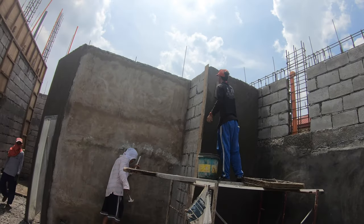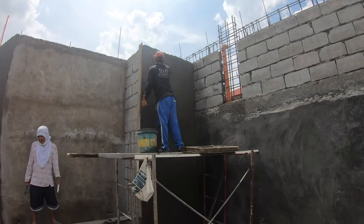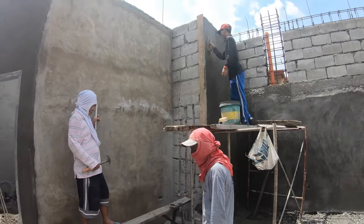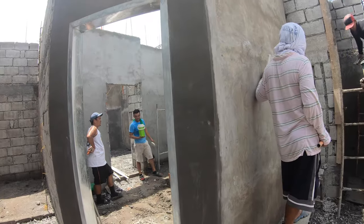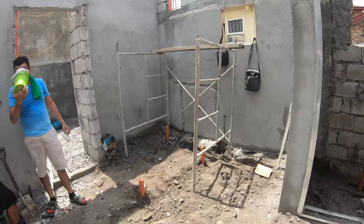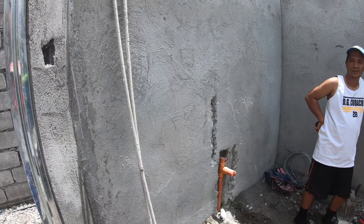Doing finishing on the wall for the plaster coat. And then the plumbers are back here jacking out the supply lines, and they'll be pushing supply lines in later.